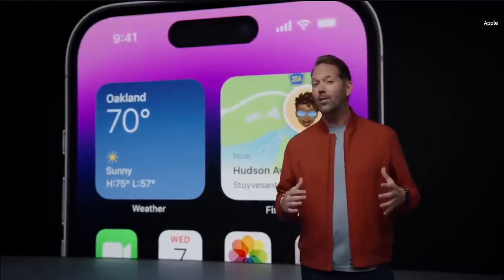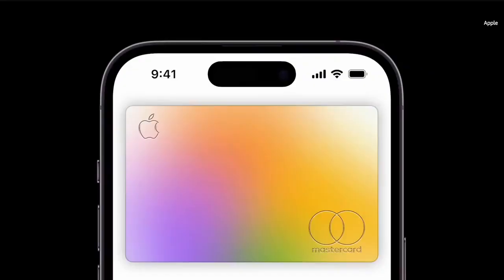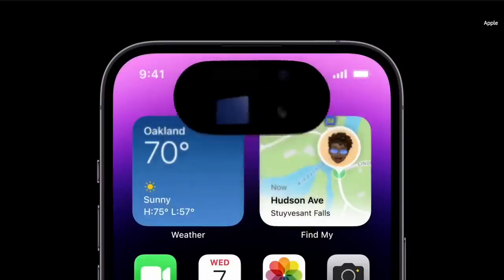Each alert has its own personality, and it's been designed with its own unique character, making it easy to identify at a glance, like when you're using Face ID or tapping your iPhone in transit locations.